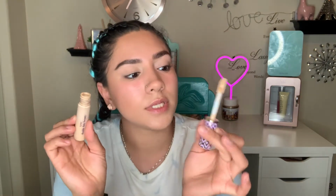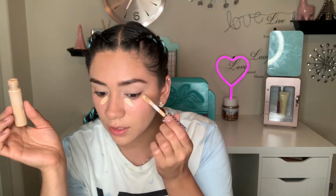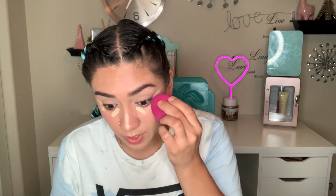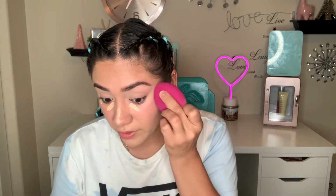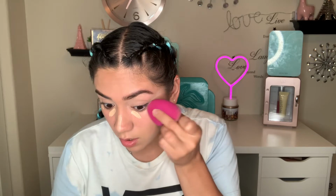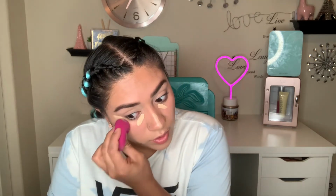So this is very pigmented, so you want to use a little bit, not too much. I like to put it towards the inner part of my eye and then a little bit going up. It just helps with adding less product and lifting the eyes a little bit. And I'm just going to take my sponge and start blending that out. Very easy to work with, and it's super blendable very quickly. It doesn't seem to dry quickly as well, which is another thing that I like. It has a little bit of time to work with.